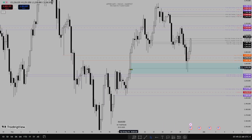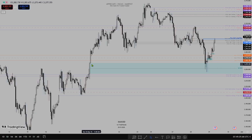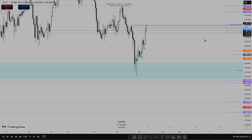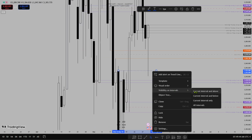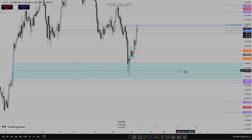4-hour inefficiency. The 1-hour one is inside the 4-hour one. Interesting. So that's the 1-hour inefficiency, volume imbalances included. I want you to look at this. This is Asia. This is the midpoint of the inefficiency. It's coupled with the what? Order block, daily order block. What's that?